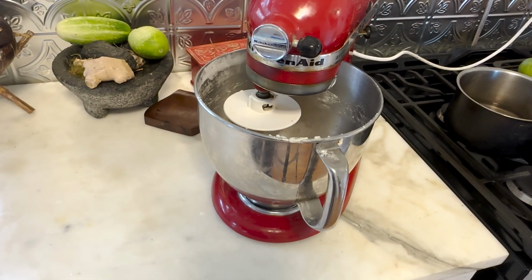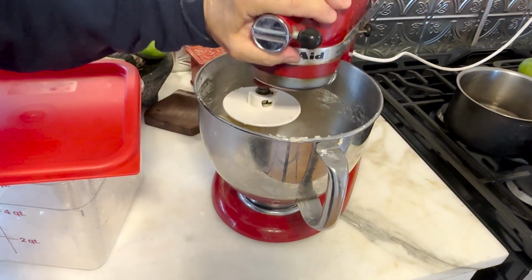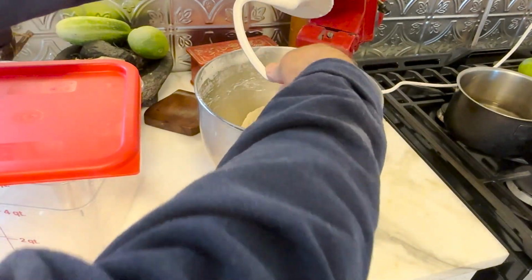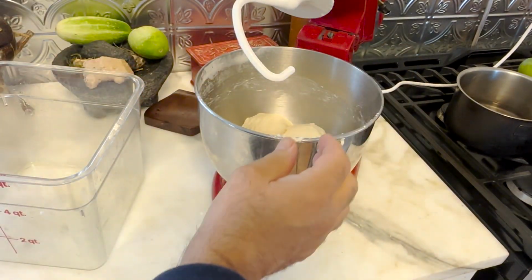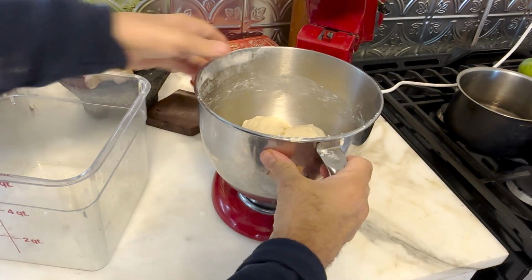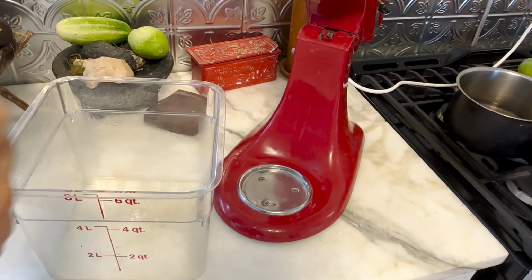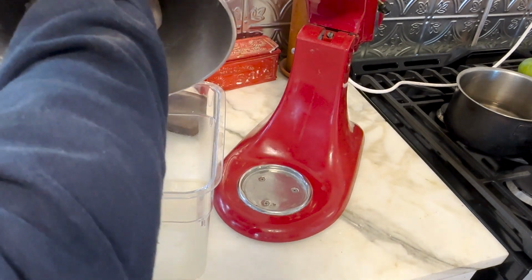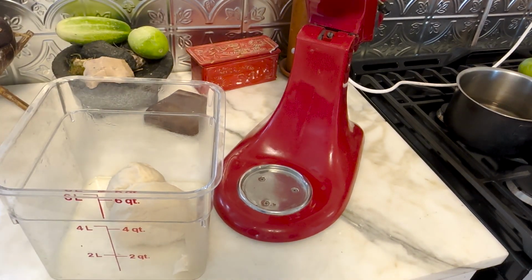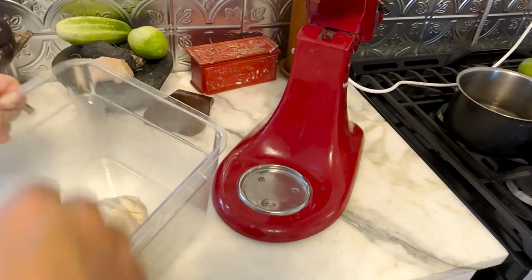Okay, it's been about 6 or 7 minutes. We turned our dough into a nice smooth dough ball. So let's transfer it now. I said proofing before. This is not really proofing. This is the first rise. So let's transfer it. I've got this lightly coated with extra virgin olive oil.